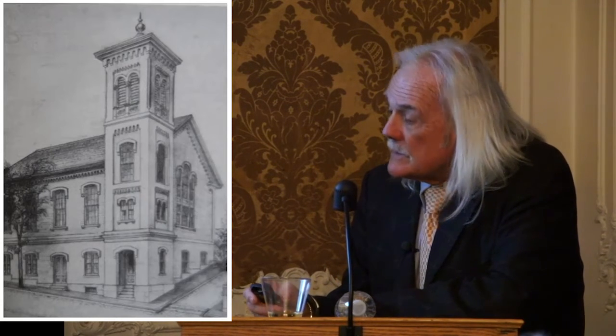And then we have here Charles Wilcox's Congdon Street Baptist Church, in a sweet little drawing that Wilcox did before the building was built. This still stands on Congdon Street, looking pretty much as it did when this drawing was created.